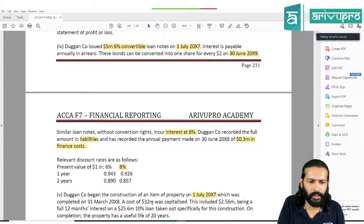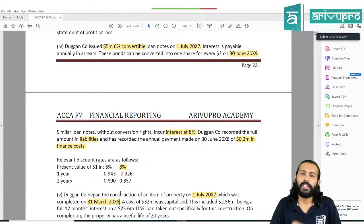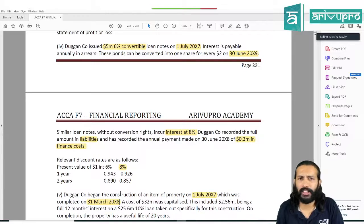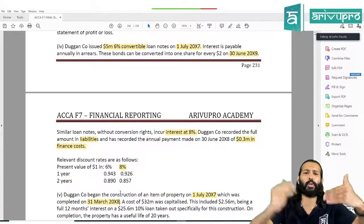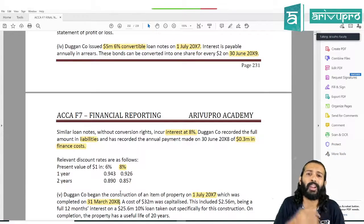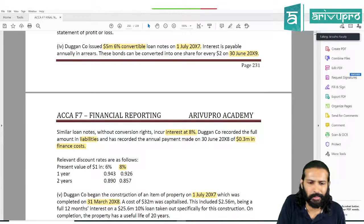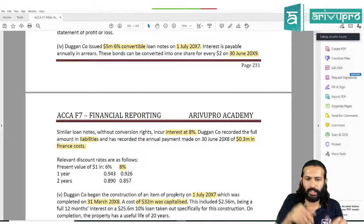Okay, the beginning of the year, which is completed on 31st March 20x8. So you started constructing an asset on 1st July and the asset is completed on 31st March. That means how much time you took? July, August, September, October, November, December, Jan, Feb, March. You have taken about 9 months to complete this building. A cost of 32 million was capitalized to construct this building.